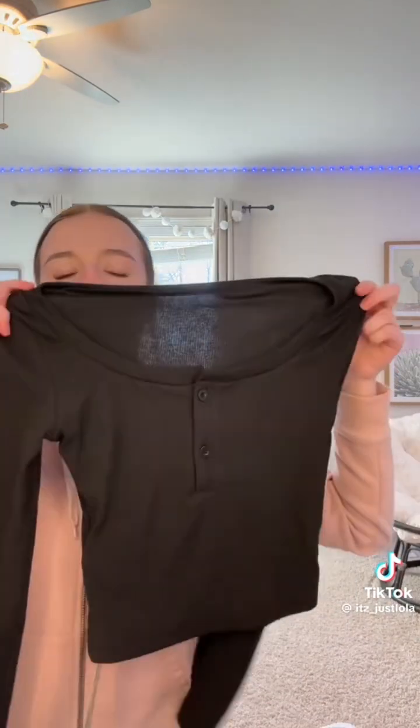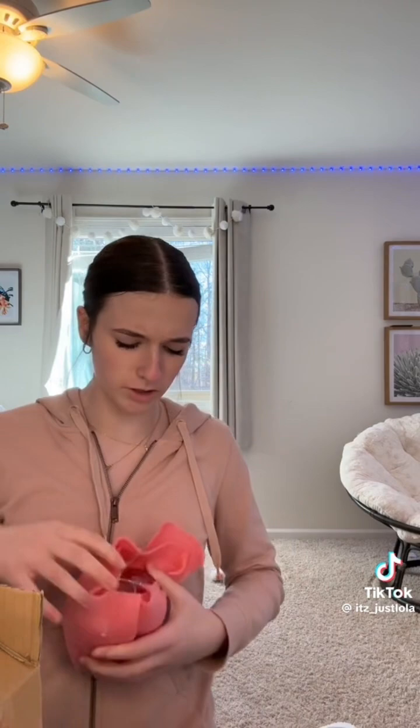Oh, shoot. Oh, it's a black button down. I think these will also be cute with sweatpants. Okay, then I got two lip liners. Then I got these little vase thingies because they're so cute. Okay, this is very interesting wrapping.